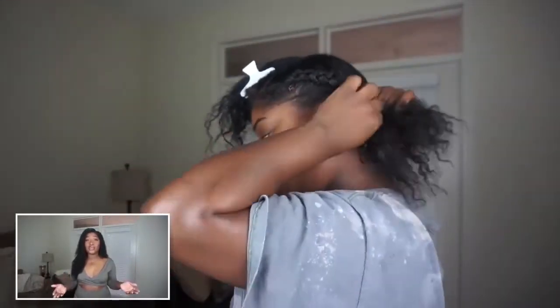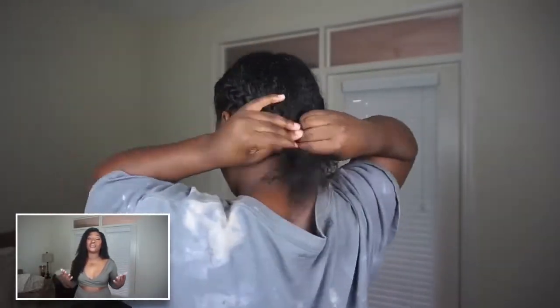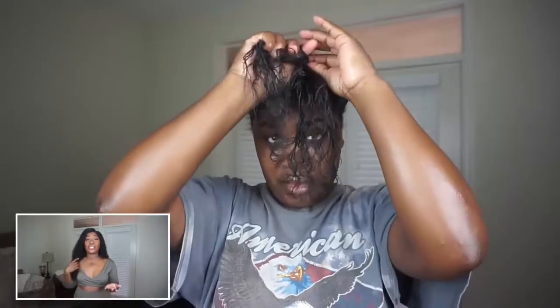The deep conditioner that I use in this head is a vitamin E deep conditioner, and basically all it does is help the elasticity of the hair so it revives back to its natural state. And it's very, very conditioning. It leaves my hair moisturized and it leaves it looking so fresh, just like it came, okay?